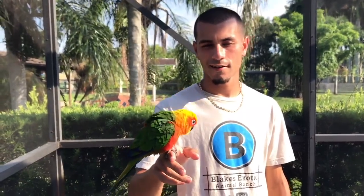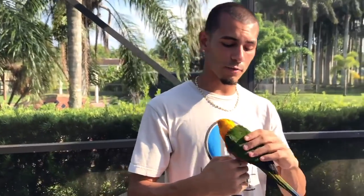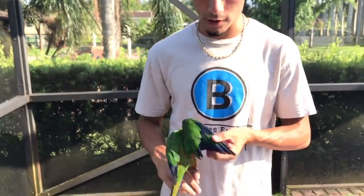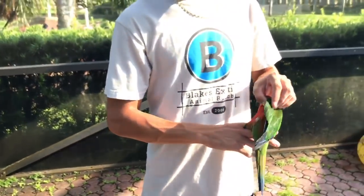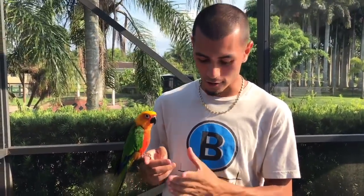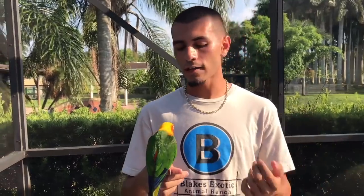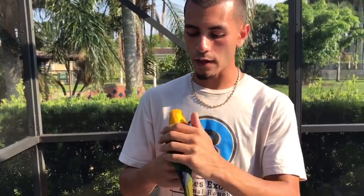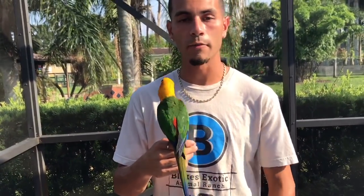Yeah, but this little guy is really awesome. He doesn't really fly too much. He's a very pretty little parrot. Like, I can touch him everywhere. Look at those wings, you guys. Full flighted, like I said. Very beautiful little bird. All right, okay, okay. Oh, maybe he's not too nice, like I said. He just got my hand right there, but it's okay. We all stay calm here on Blake's Exotic Animal Ranch, and we don't scream. We always like to be calm around the animals.